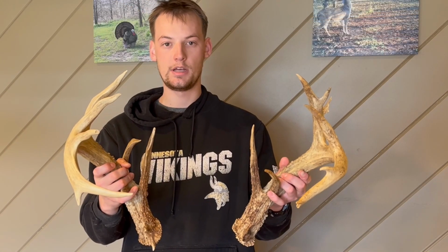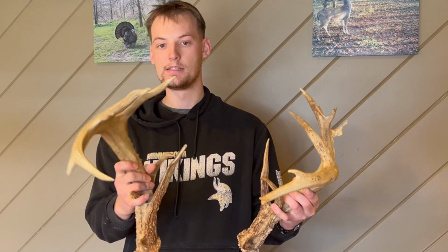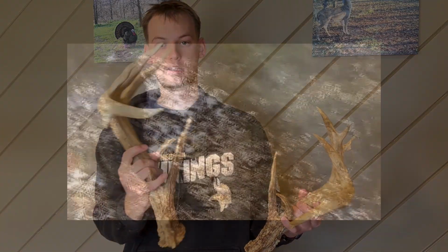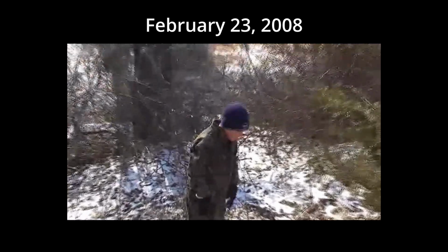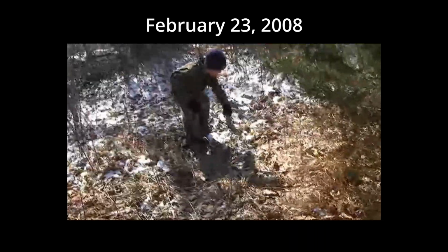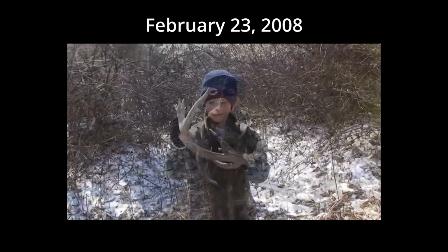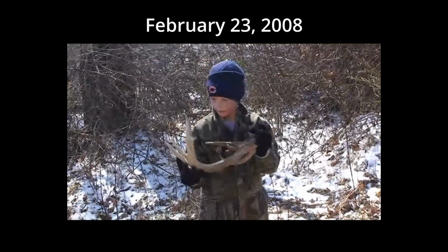Well, this is a set of sheds that belongs to another EHD victim. This is the largest shed that I have ever found. The heck did you find? Well, you were going over there. I found this big shed. Goodness, I'd say that's a big shed. Yeah, that's almost as big as anything I've found.